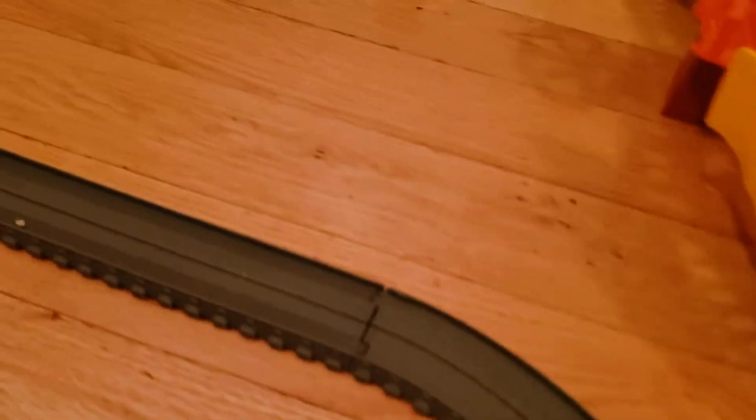I haven't made chugging noises in so long, so I'm so rusty. Chugga, chugga, chugga. I feel like my younger self now. It feels like I have a younger self who used to love toy trains back when I was little.